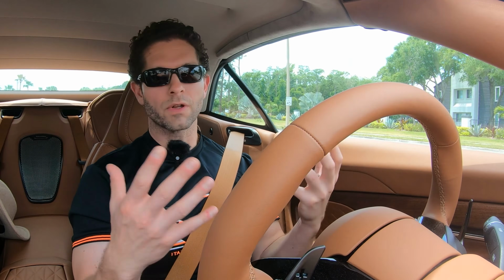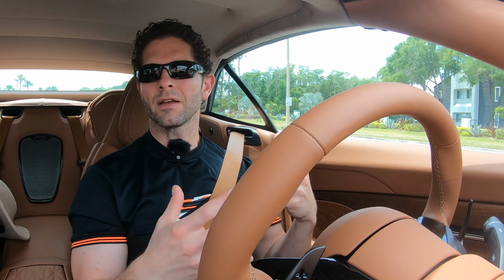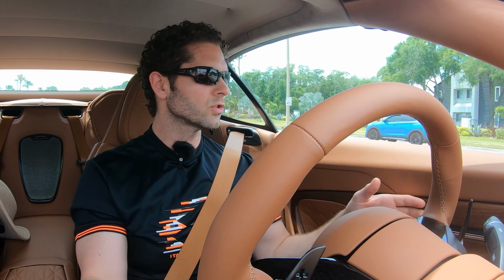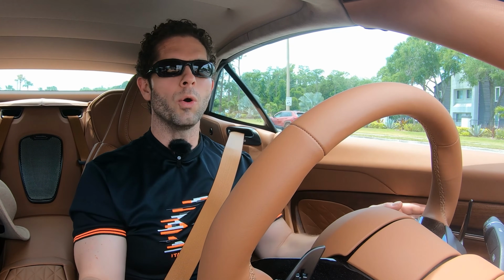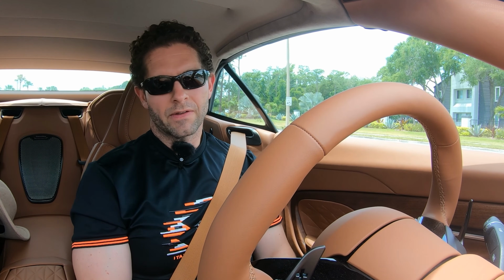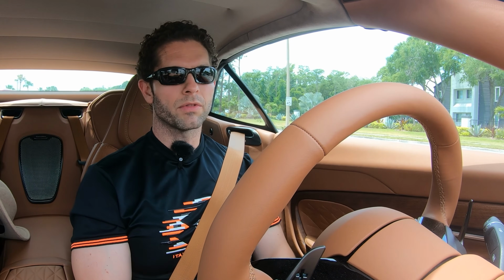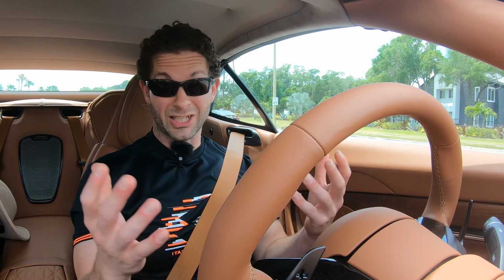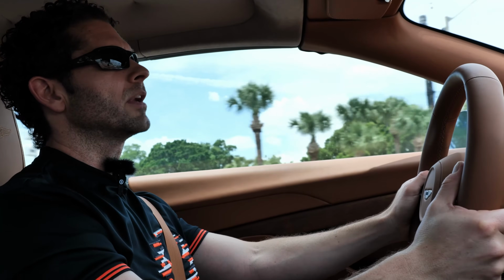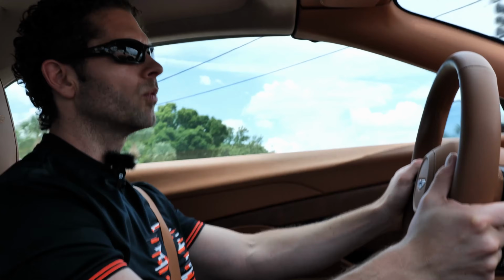The interior feel when you're driving is very welcoming and luxurious. Everything here is covered in leather. You've got this gorgeous open pore wood. And what I love about this is the fact that you have beauty, comfort, technology, now with a new infotainment system, and performance all at the same time. And let's not forget, you are in a convertible.